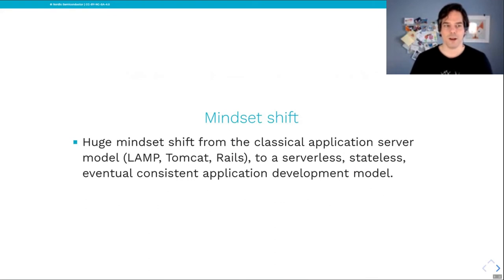The mindset shift is actually the biggest one when you go into serverless, because you have to leave behind everything that you might have learned about running a web server, running your local instances, doing networking, orchestration of services and storage and whatever. And you also have to split up your application from a monolith into small so-called microservices, which is an entire different topic in software architecture. That is one of the biggest challenges, I think.